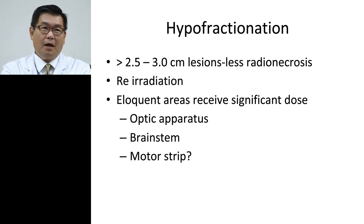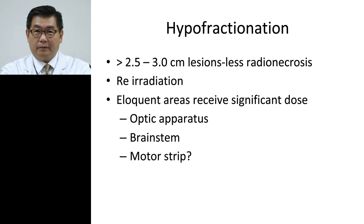Hypofractionation in particular is really an advantage of the frameless approach. For example, in re-irradiation settings or when we're treating near eloquent areas that might receive significant dose, such as the optic apparatus, the brainstem, or the motor strip.